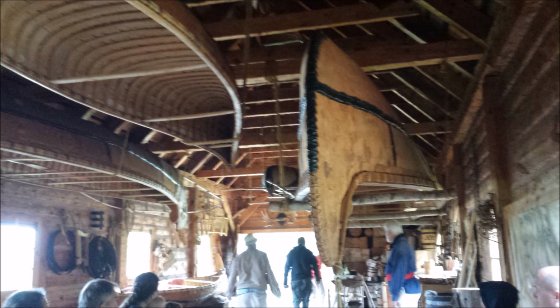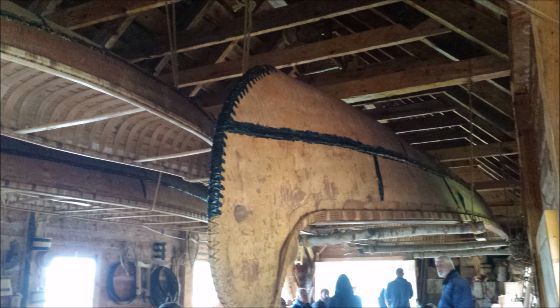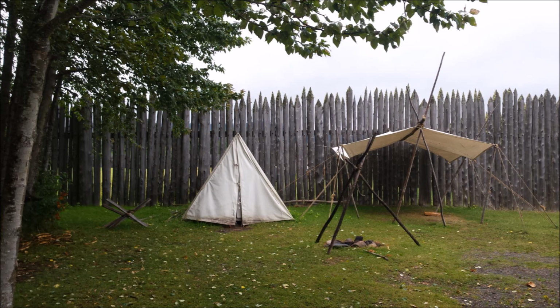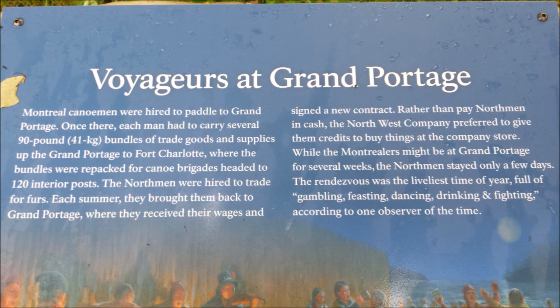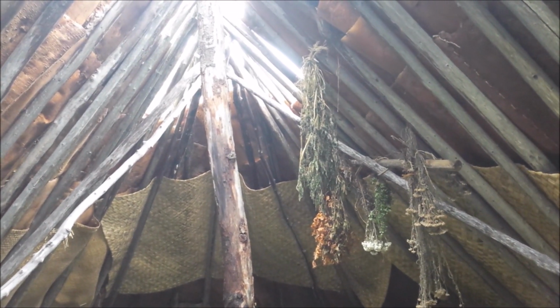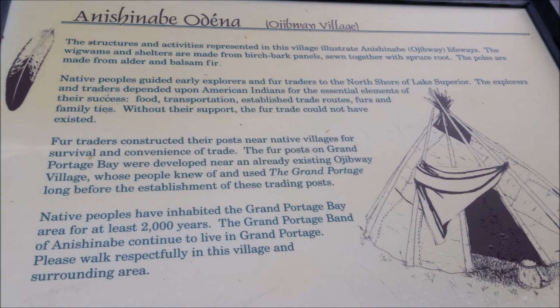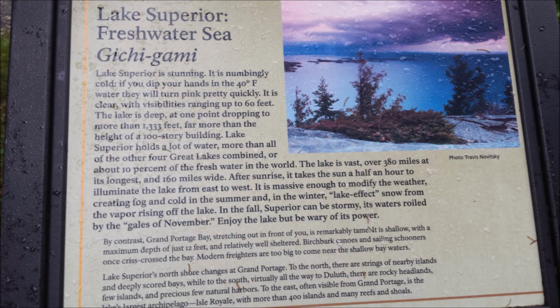There was so much to learn here. It was awesome. Think of this canoe system as almost like UPS, like a distribution route from larger to smaller canoes. It's funny, the term wigwam is the Ojibwa word for birch tree. Yet it's still synonymous with the buildings themselves.